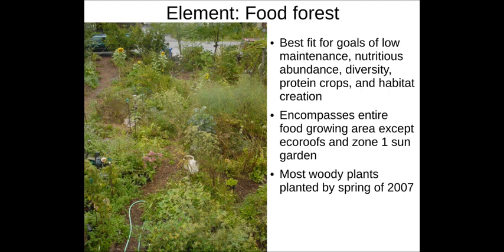A little more on the food forest. It was definitely the best fit to meet all of our goals for low maintenance, nutritious abundance, diversity, protein crops, and habitat creation. So pretty much from the start, we knew the bulk of the site would encompass food forest.